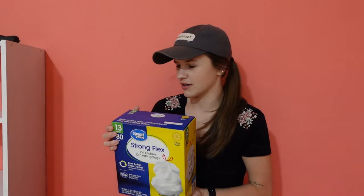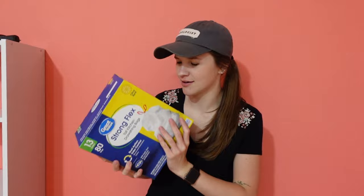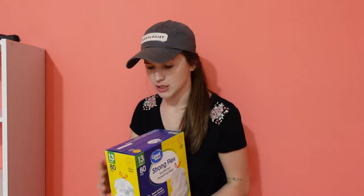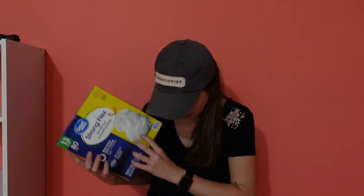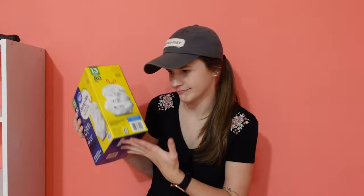So I got that from Walmart, and then I also got a thing of 80 garbage bags for the garbage can, and these are citrus scented, which I can smell through the box and they smell really nice. So yeah, this is just a great value brand because that was the cheapest one, of course. And this was $13.76. So yeah, just trash bags because of course you need them for the trash can.